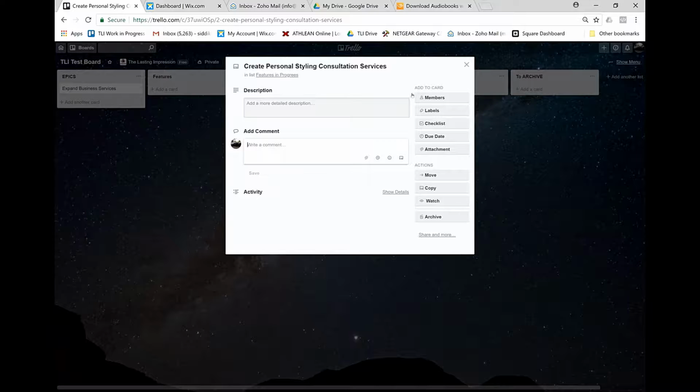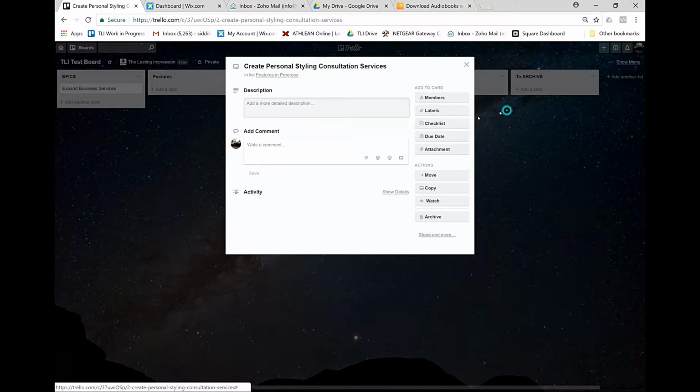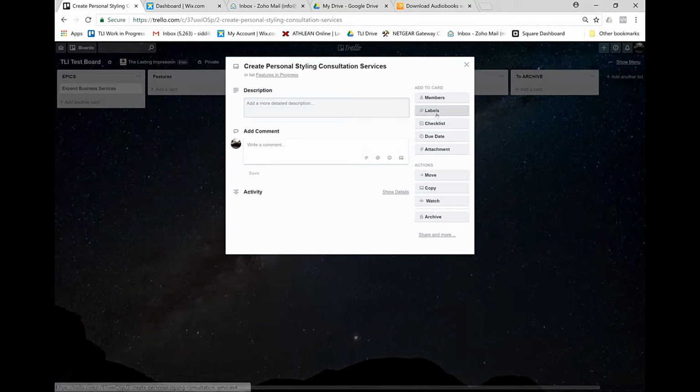It shows you all the activity. You can add specific members to each card. You can add different labels. Like I have labels for team improvement stuff. I have labels for marketing. I have labels for HR stuff. I have labels for website stuff. So you can create labels for pretty much anything that you want.